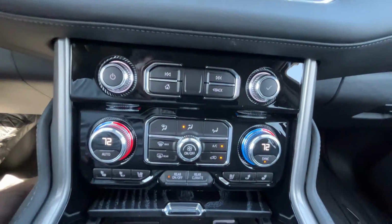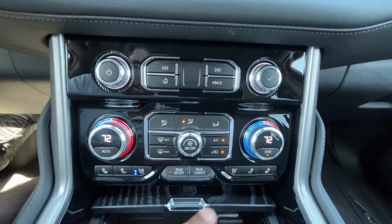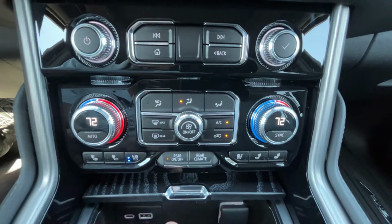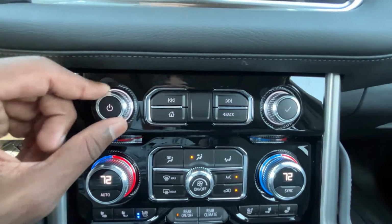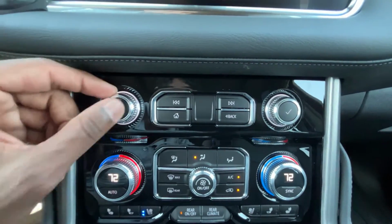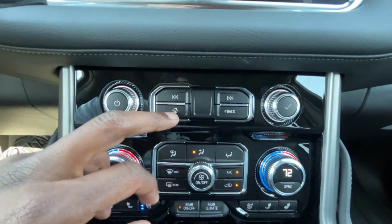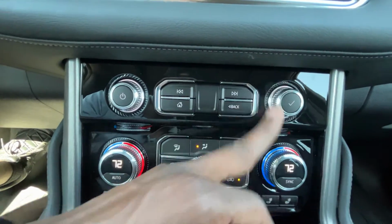And then there are those knobs there. We do have 3-stage heated and cooled seats for the driver and front passenger. And then we have, like I said, buttons and knobs down here. So even for the rear climate, I can control that all from right here. Volume knobs here, so we can adjust that. We can power the system, or mute the audio, touch of a button, and then you have the shortcuts for the home page, the back page, and then you can use this as a tune knob.